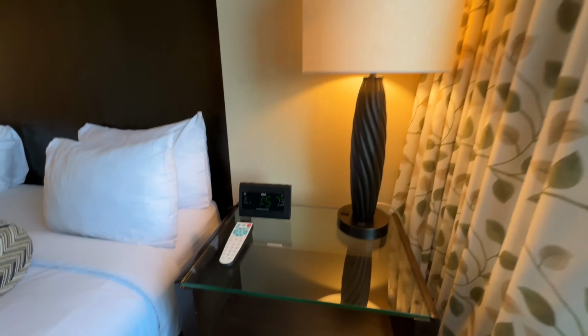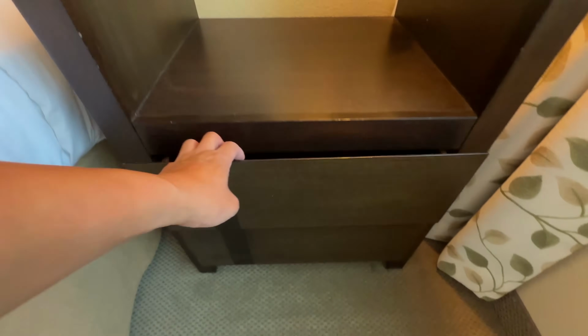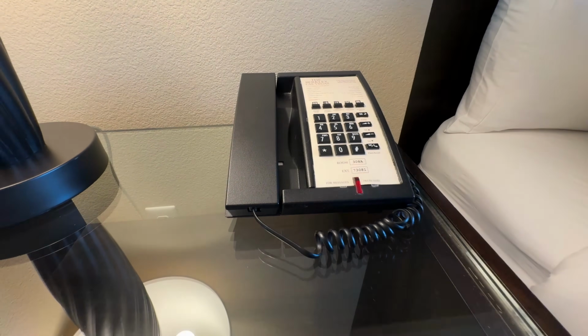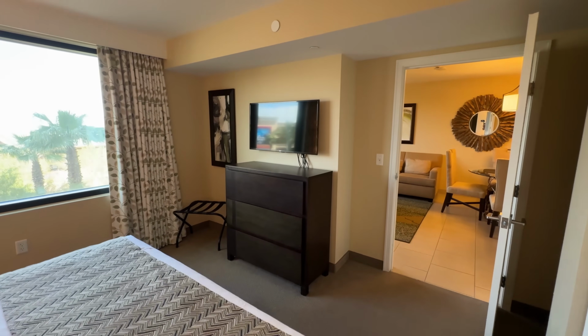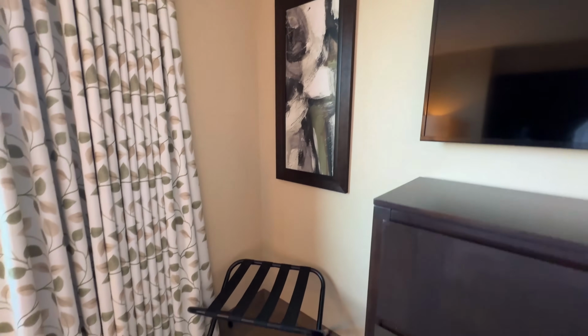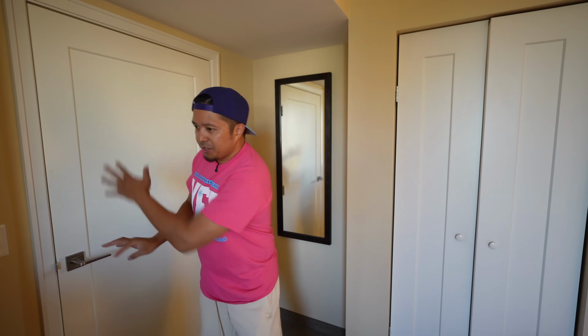You got an alarm clock on one side with a charger on the wooden lamp, and then on the other side you got your phone, and then another wooden lamp with a charger, a cubby hole, and 2 drawers on each side, and then a wooden headboard. Over on this side of the room you have a normal sized LG TV, 3 huge drawers, outdated painting, and a luggage rack. One thing I do notice is that they don't put locks on the bedroom doors when you have these 1-bedroom suites in timeshare hotels like this, which is a little weird.